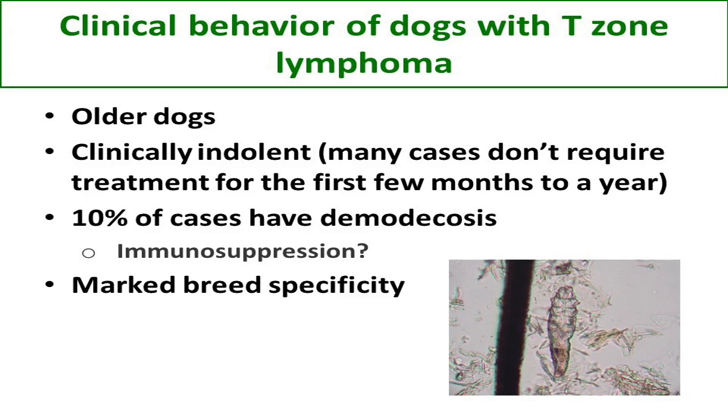But a little bit here, I want to talk about this disease called T-zone lymphoma. T-zone lymphoma has been a subject of interest to us as an immunology lab for a long time. This is a disease that is seen in older dogs. The median age is around 10. It tends to be clinically indolent, so dogs will get this, and sometimes they'll need chemotherapy, sometimes they won't. Often, because they're older, they will die of something else before the T-zone lymphoma overcomes them.